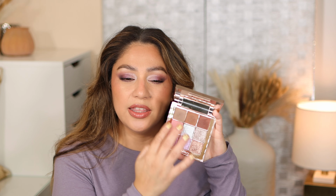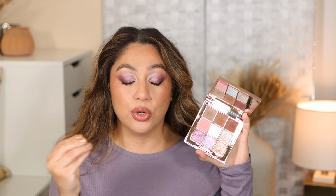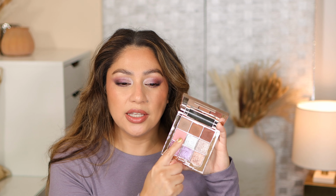I think that I have a better understanding about this palette and why these shades are right here. This is really just to provide you with a little bit of color on the crease, like very little, but these are the shades that are going to stand out for you. These are not to give you definition or smokiness or anything like that. It's really just to provide you with a little bit of definition on your crease, a little bit of color on the upper lid. But these are the shades that you're going to be playing with.